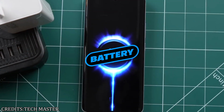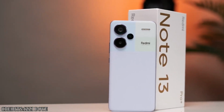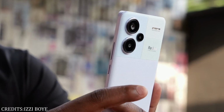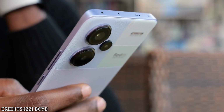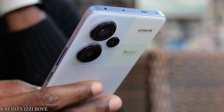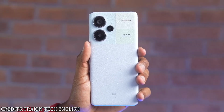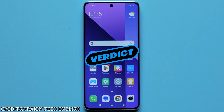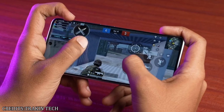Battery. A USB Type-C port and 120-watt hypercharge capability are features of the Redmi Note 13 Pro Plus 5G, which is accompanied by a 5000 mAh battery. The charging time during the testing was nearly 22 to 26 minutes. The phone has more than enough juice to last a whole day. No joke.